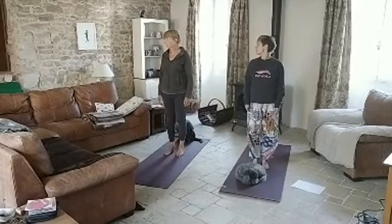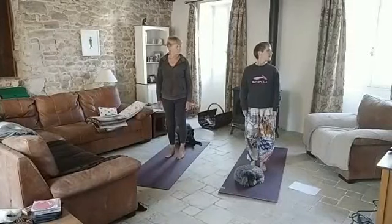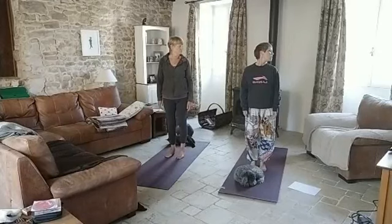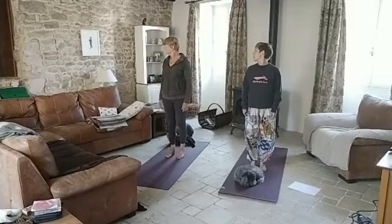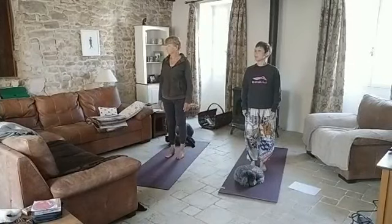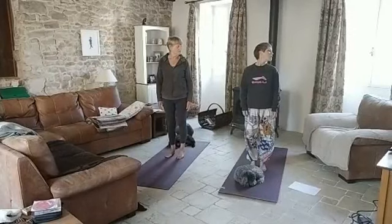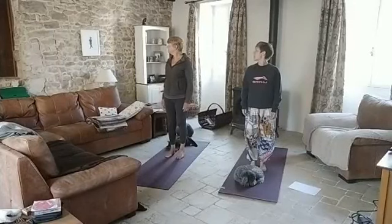Noting any areas of stiffness as we do this. Inhale, back to the front. Exhale, to the right. Inhale, front. Exhale, left. Inhale, front, once more to each side. Exhale, right. Inhale, front. Exhale, left.